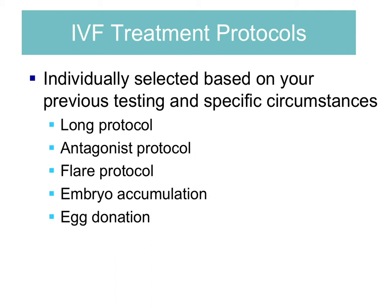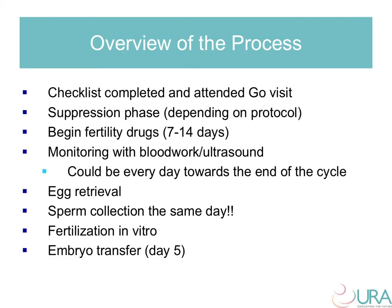There are benefits to each of these approaches under different circumstances, and your doctor can discuss the details as well as why he or she chose a particular protocol at the time of your go visit. After all of the preparatory procedures are complete and ovarian suppression has been achieved, you will then begin the injectable fertility drugs, usually on a Friday or Saturday evening, and will take them until the follicles are large enough and the eggs are ready to be retrieved.